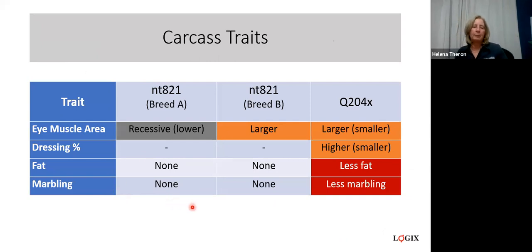The carcass traits are the other important one. Eye muscle area picked up an effect in all three breeds. None in the fat in the NTA21 breeds. These breeds do not have a lot of carcass measurements taken with RTU. At this stage, we don't pick up an effect, but that's not to say that if the measurements increase, you might not get an effect. Here you get the typical one, large eye muscle area, but less fat and less marbling.